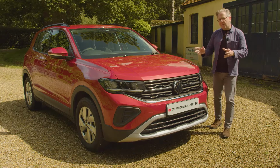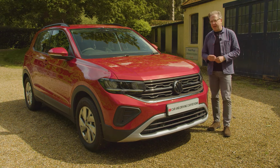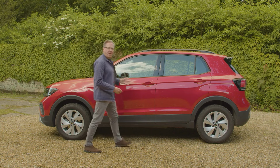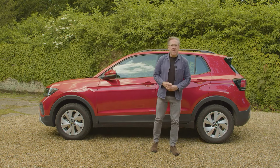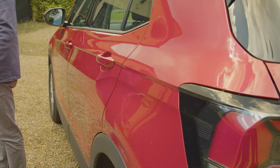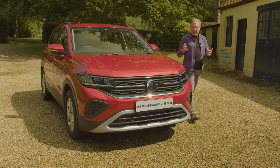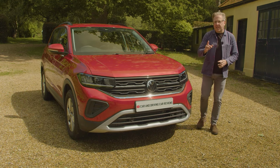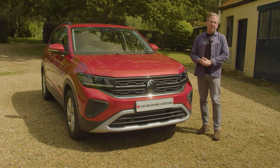The T-Cross looks a bit smarter in this updated form, but it's still no trendsetter. From the side, the swept-back profile of the T-Roc is replaced here by a much squarer, nuggety 3-box shape, emphasised by 2 mid-level crease lines. You'll want to know about the update changes, which aren't that easy to spot unless you happen to be very familiar with the original version of this car.